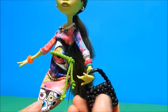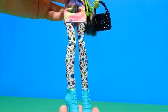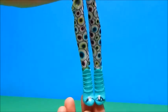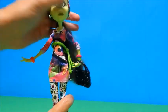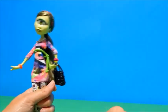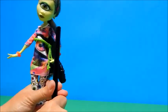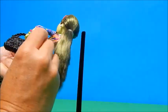Gotta love that. That's just fun to touch. Fun to look at, fun to touch. And then her eyeball pants. And then these amazing shoes. Those are amazing shoes. One eye open, one closed. Gorgeous. Okay, let's put her on her stand. We'll look at her other outfits, and then we'll try them on and see if they really look fabulous or what.